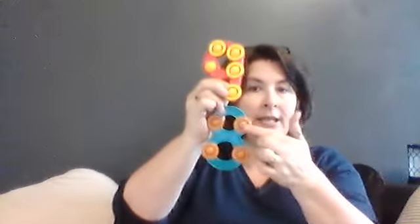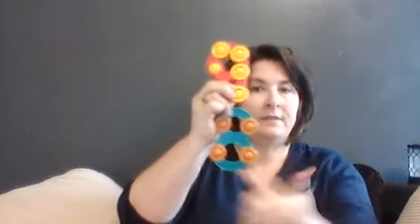Because if you get 9 plus 8, you're going to be counting those circles and dots forever. So if we say 9, 10, 11, 12, 13, 14, 15, 16, 17, it just goes a little faster. So that's what we call a strategy. We're teaching them strategies for adding.